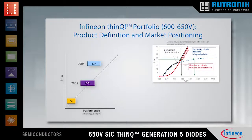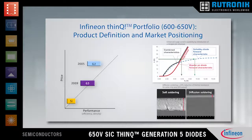In 2009, we launched our Generation 3. This is based on the same Generation 2 technology, but with the introduction at package level of the Infineon proprietary diffusion soldering, which allows a considerable reduction of the thermal resistance per chip area. The Generation 3 has not been conceived as a simple follow-up of Generation 2, but has been tailored to create a new family of products with extremely low QC and therefore very good light load performance.